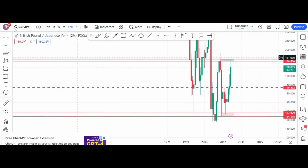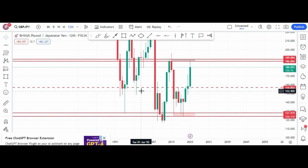This is the pair Great Britain pound and Japanese yen, and we are currently in the 12-month or 1-year time frame. If you guys see, the price of GBPJPY has reached its peak this year already in the last 1, 2, 3, 4, 5, 6, 7, 8, 9 years, and here we have a yearly double top that can be formed.